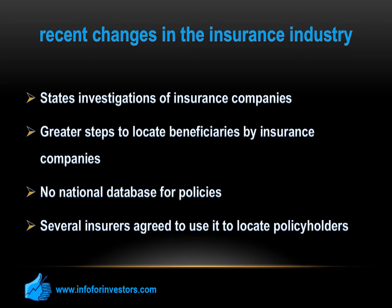If you think you are a lost beneficiary, you don't have to wait for a life insurance company to look for you. All you need to know is the name of the insurance company that issued the policy. You can already start to make your claim. You don't even have to know the policy number. There are several strategies, plus some new resources that can help you with your search. Here are several of them.